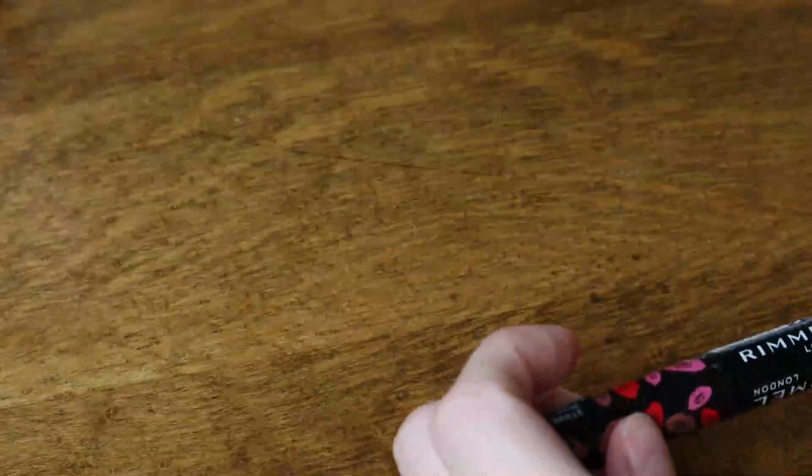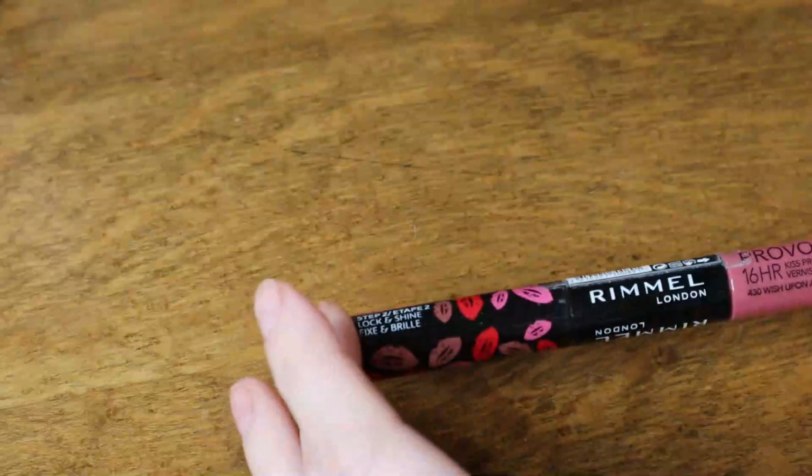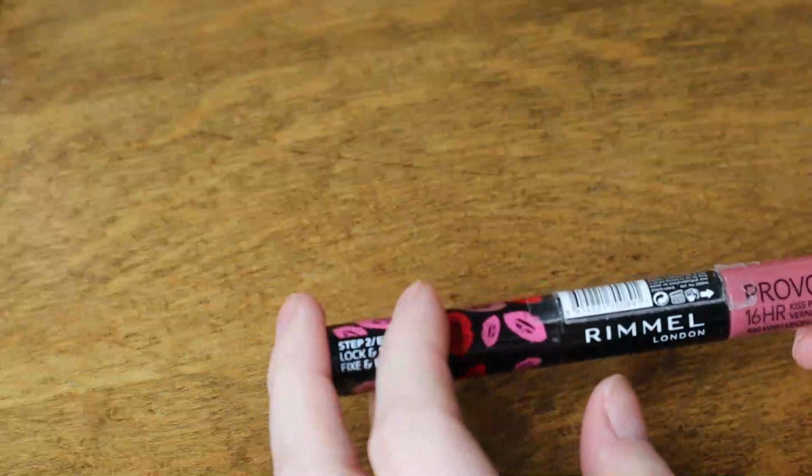And these are super juicy makeup wipes, but that's already stained my hand. So I'm just going to do a couple of one-off brands and then we'll get into some of the bigger brands. So I have this one Rimmel London Provocalips 16-hour wear Kiss Proof lip color. On one end you get a lip color and on the other end you get a clear top coat that's supposed to make it last for a really long time.